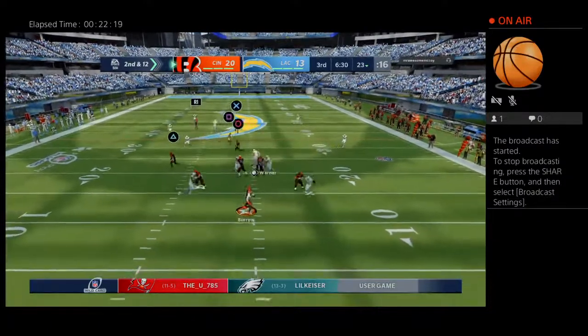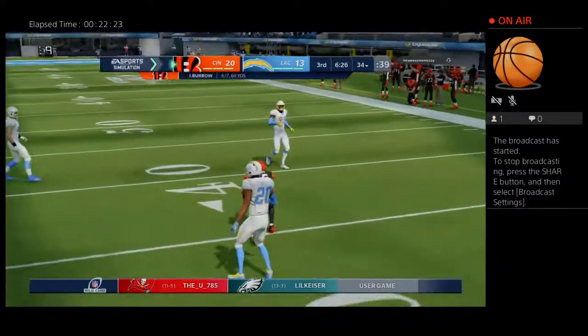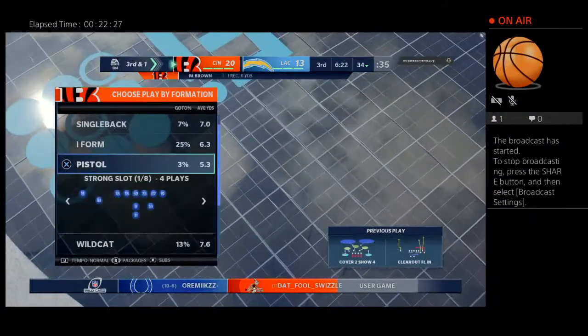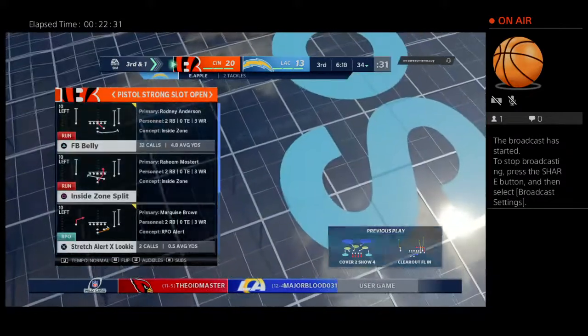From the shotgun, it's Burrow. Catch is made by Marquise Brown. And he'll get it up near the 35, right at the 34 here. It's a gain of 11, and it's 3rd down.